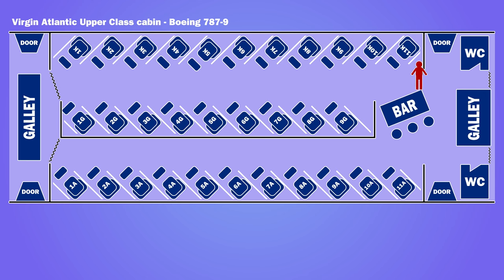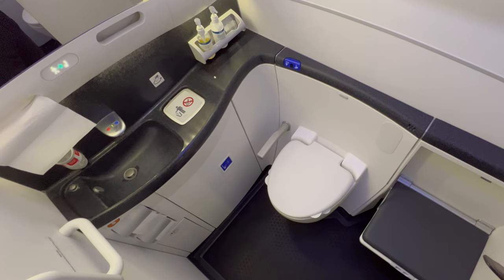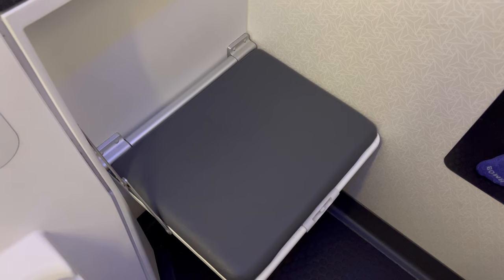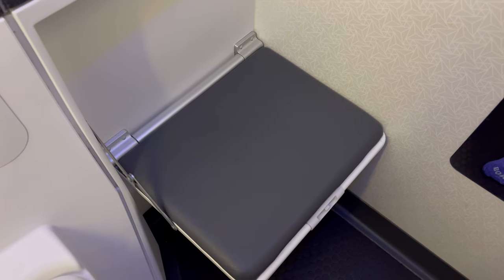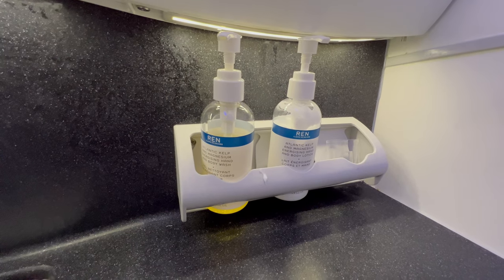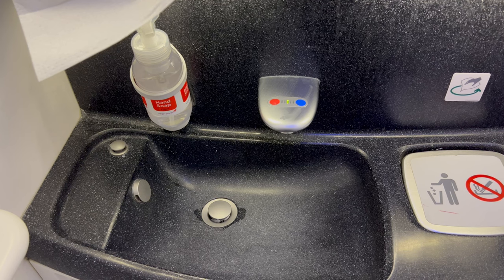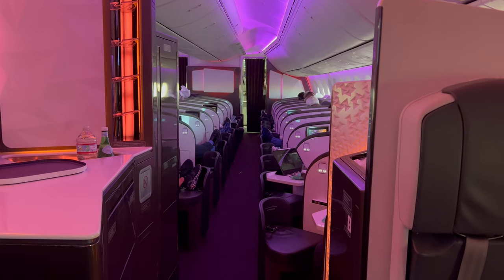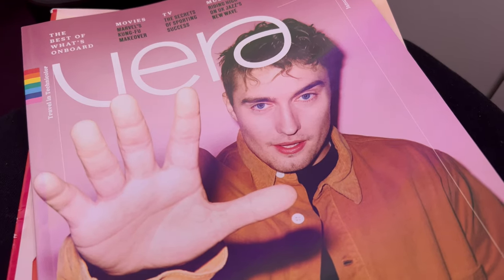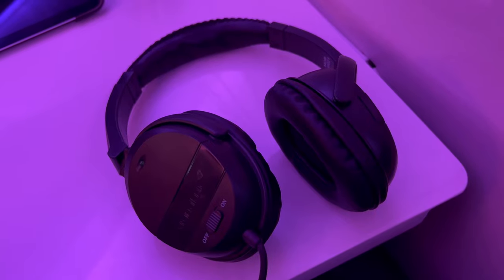At the rear of the cabin were two bathrooms. These were spacious with a changing seat next to the toilet. A range of movies and TV series were available on the in-flight entertainment system. Noise-cancelling headphones were also provided.